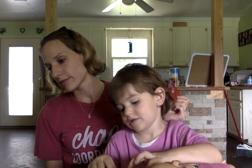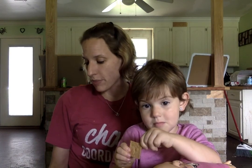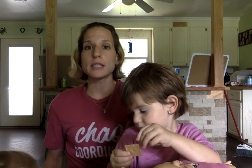I choose not to use the little potties. One, because I'm lazy and I don't feel like cleaning them suckers out. But two, because I feel like it gives them a false sense of security.